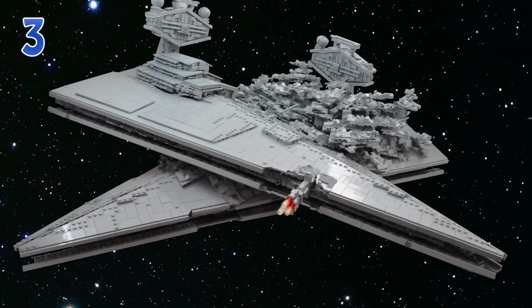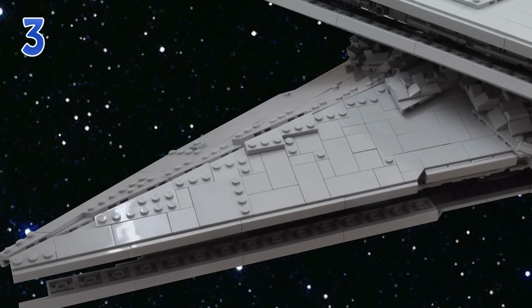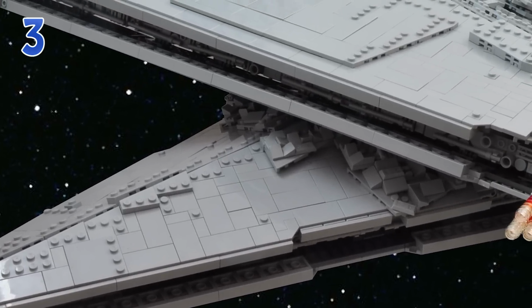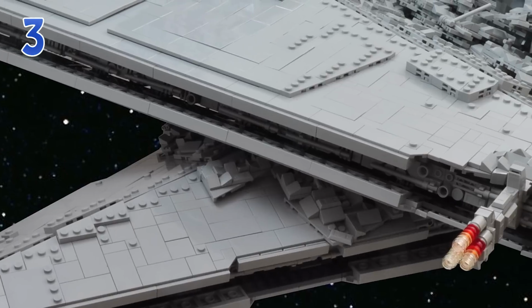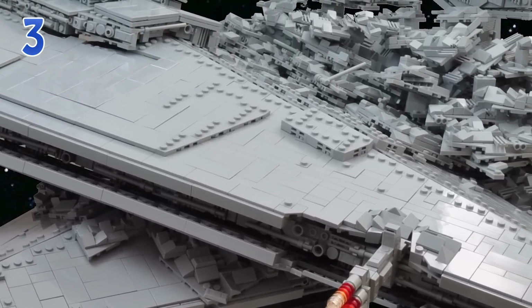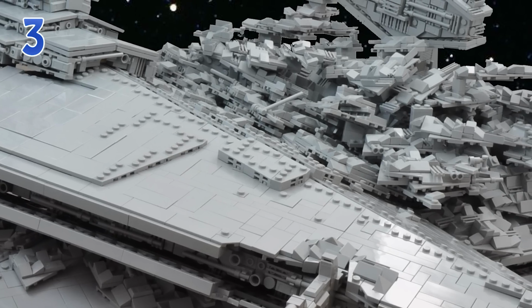This is a build I was never expecting to see in LEGO form. This is the moment where a Hammerhead frigate crashes into one of the disabled destroyers to push it into another one in the final of Rogue One. Spoiler alert, by the way. This famous scene was recreated in micro scale, but the build for the destroyers is excellent.